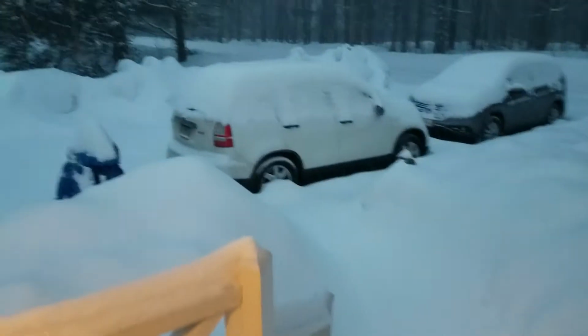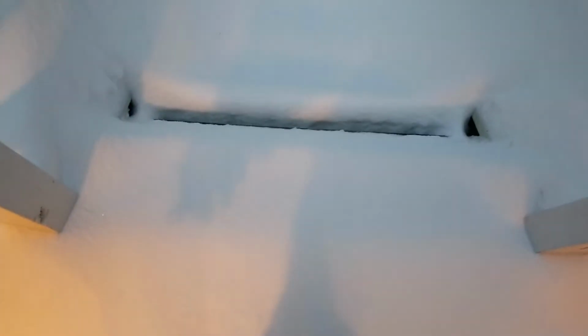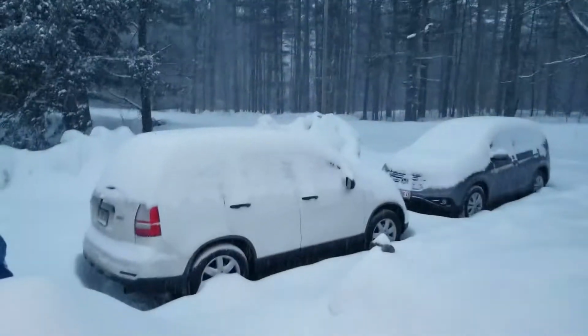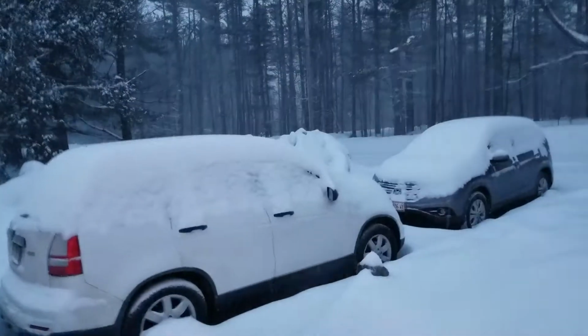All the way up to the door there, so it looks like I'm going to have to put a good amount of shoveling in just to get out. Let's see. Oh, there's my shovel. There we go. You guys, this is a 12-hour accumulation here. Guess I have one step now. There was nothing on either vehicle prior to the snow start. I mean, look how deep it is.